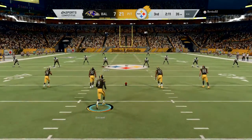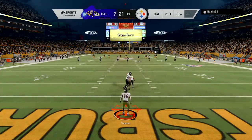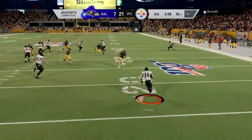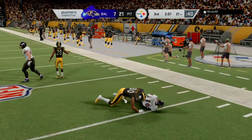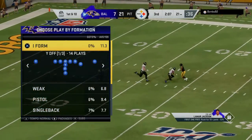Boswell now to kick it away after the touchdown. This fielded a few yards into the end zone. And he's able to get it across, down at the 21-yard line.